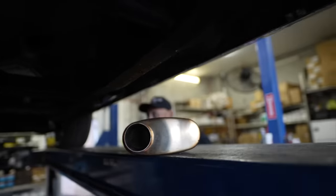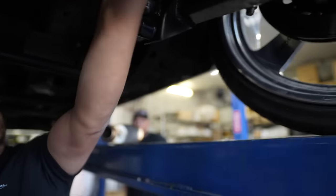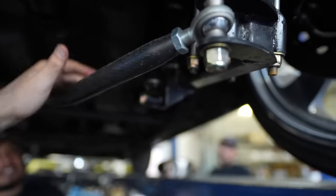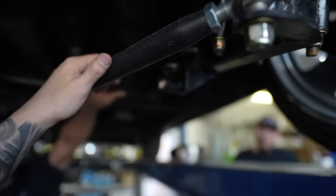I'll run the pipe as far back as I can. I mean, you can dump it right here. Yeah. Well, I'd like to dump it over here to keep the dust off the wheels. Makes it harder to clean. Yeah. Well, the thing is, all of this goes up and down. Okay, right. So then just dump it right here.